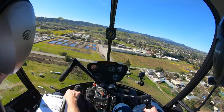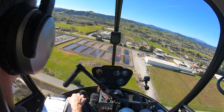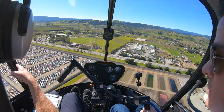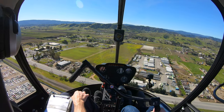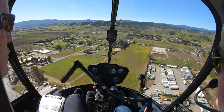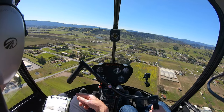Pedals third. Heading fourth. You need some cars at all? Couple. All right, I like that one with the smash. Yeah, that one's good. Now, okay, your scan should be power setting, 22, 60, trim, and then heading.